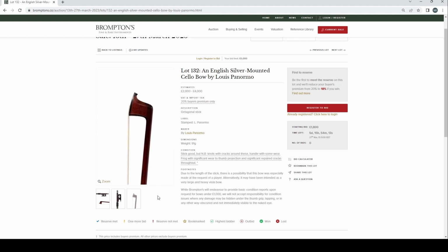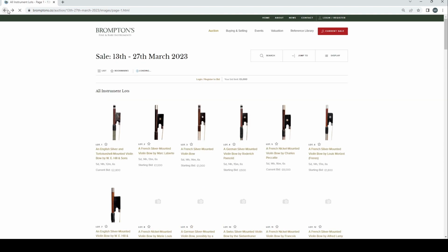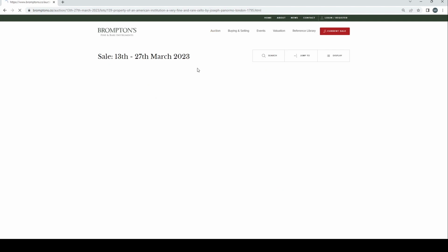Due to the length of the stick, there is a possibility that this bow was especially made at the request of a player. Alternatively, it may have been intended as a very large and heavy viola bow. Okay, so a bit of an odd bow there, 91 grams. Curious. So a bit of an unusual one. Let's have a look at some of these cellos then.